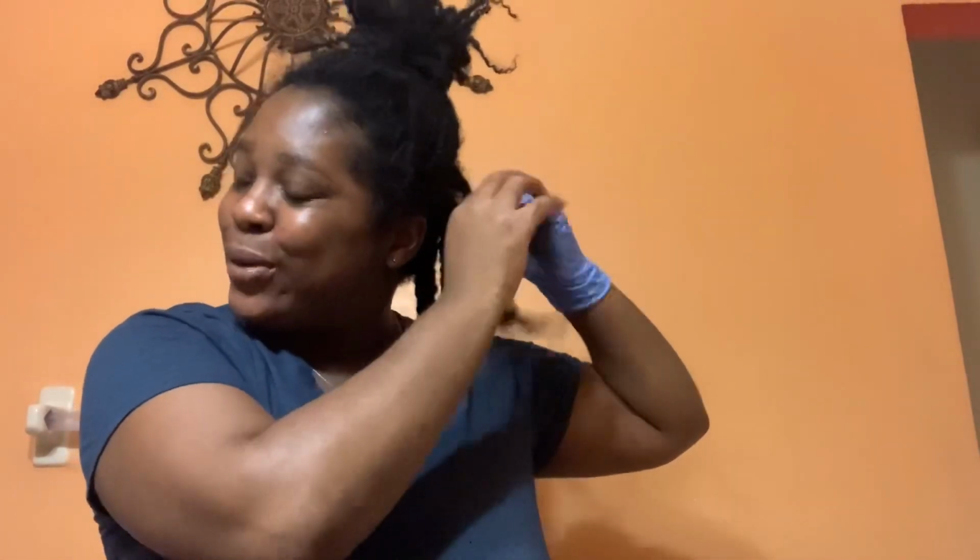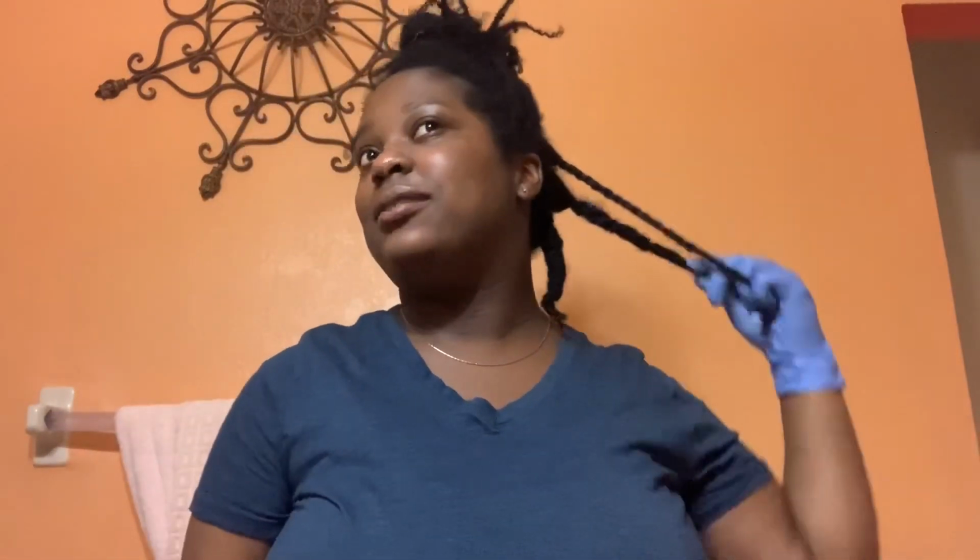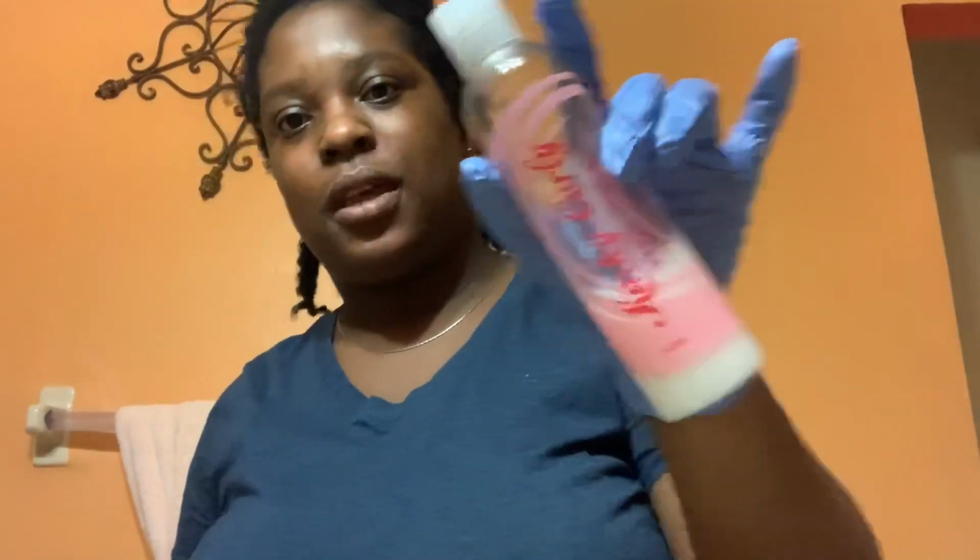I was combing these twists in the shower. I washed my hair. I was thinking about going back. Nope. As I wash my whole head, I'll let my hair rest for a couple of days, and not start my locks right back up. Because no, thank you. Just the tangling alone. I didn't style it for real. It has leave-in conditioner. That's it. Nothing else in it.